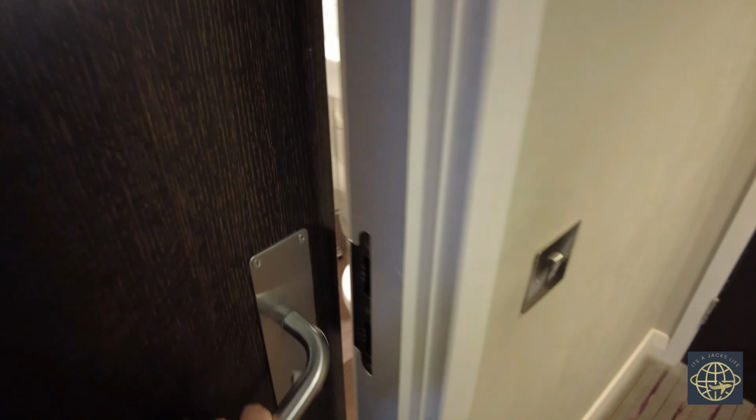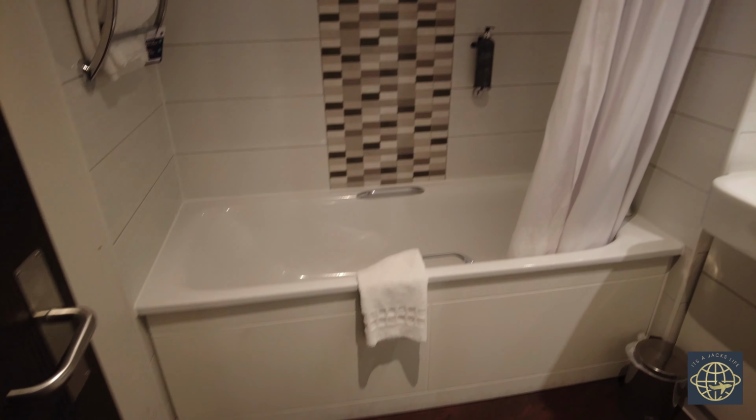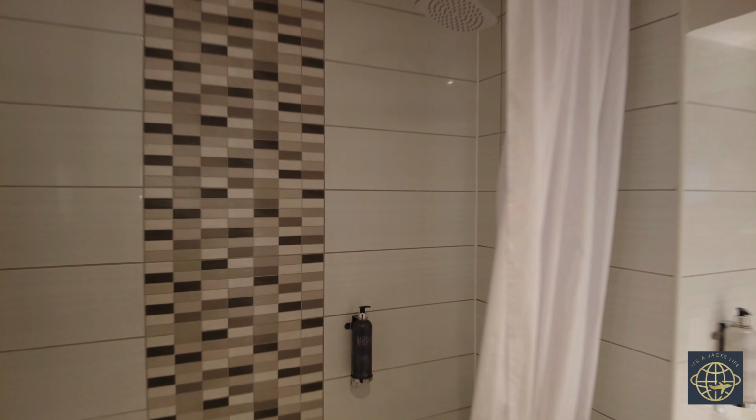So we go into the bathroom, and we have got a bath, which is nice. Well, it's nice if you like baths anyway. So we've got the shower over the bath. How do we turn this light on? Is that light off?